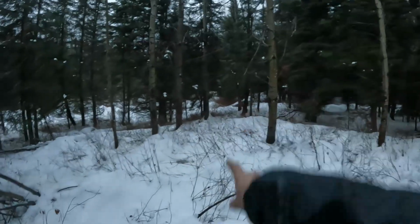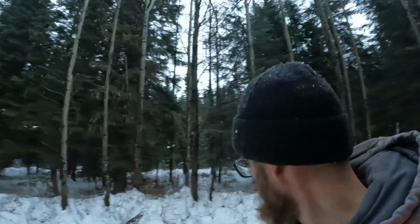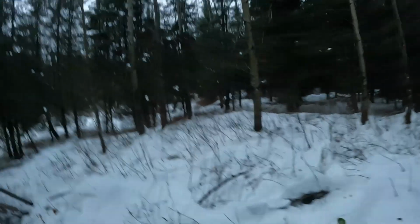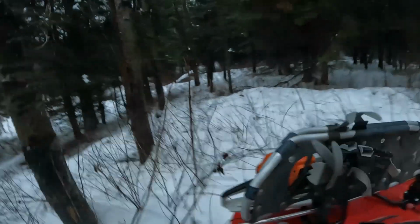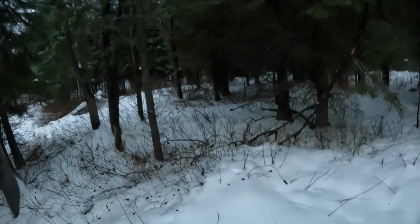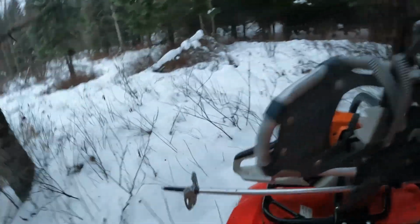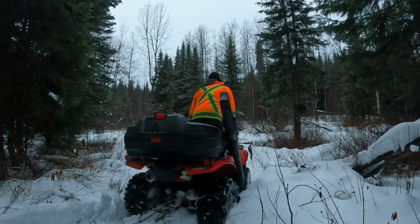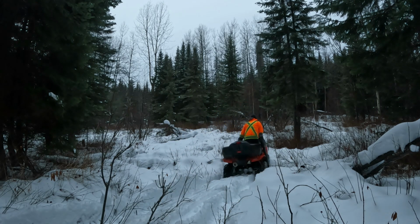What if we could go through here and get to the next horrible spot where we have to turn around? At least we won't get lost. We can follow our own tracks. That's a tree.